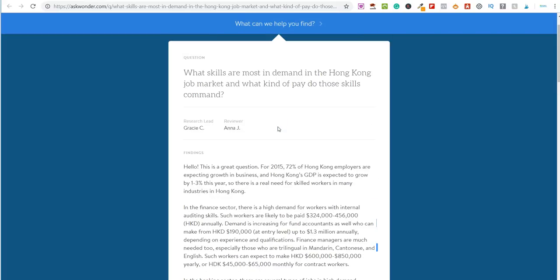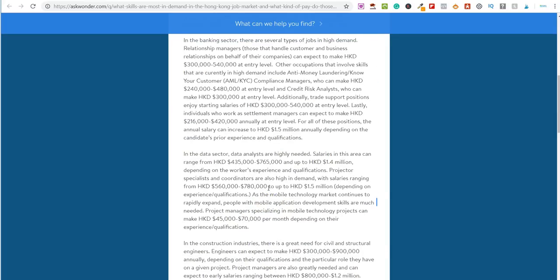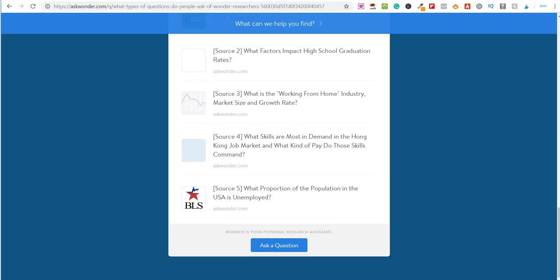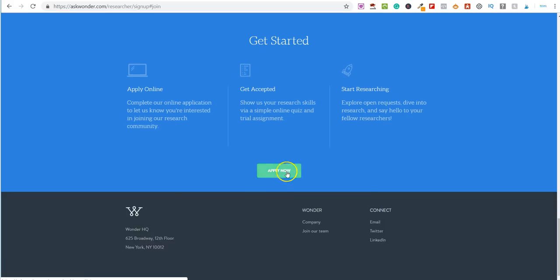I think the short version to this is they just can't be bothered to do this themselves. They would rather pay or outsource someone to get this information for them, and then they can just carry on with their day job. So if you was doing this, let's go back over here, and we'll go down here.